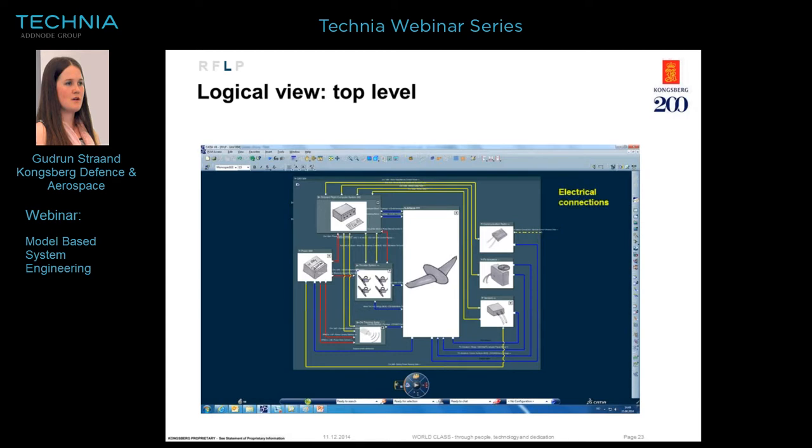So if you're going to the logical view, top level, the logical view of the UAV, we see what parts the UAV shall be built up of, like an airframe, flight computer, power, thruster system, that's the propellers, car tracking system, etc., servos. And here the yellow lines are the electrical connections, the blue are the mechanical interfaces, and the red are sensor signals. It makes it easy to understand what it shall be built up of.